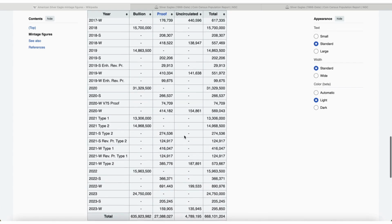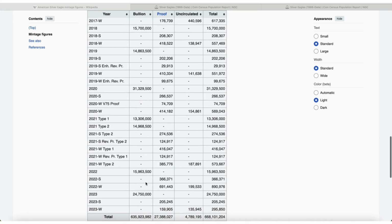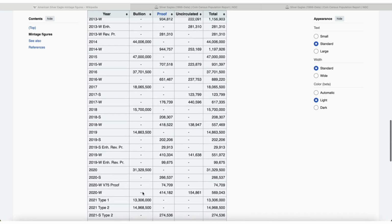Whereas if we look at the last handful of years, you can see mintage figures in the low to mid hundreds of thousands for the Burnished, whereas the Proofs are still 400,000 coins a year, and the Mint States are upwards of 10, 20, 30, as high as almost 50 million one year back in 2015.